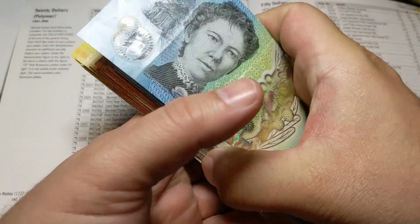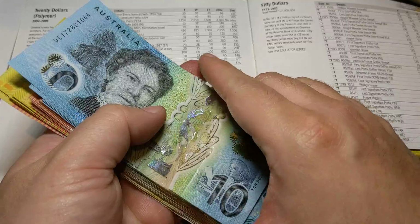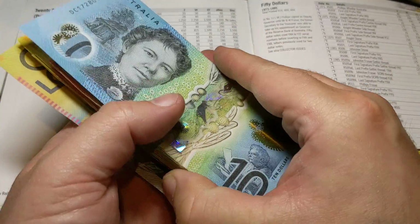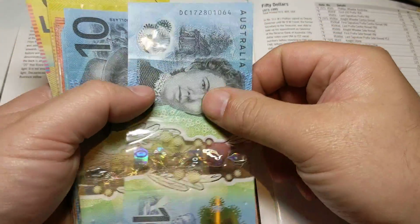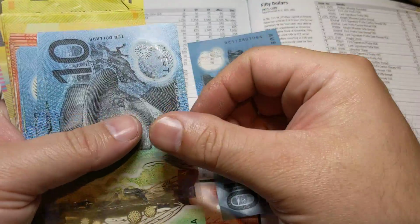Now, I've only got notes from 2017 for the $10 note, and this book doesn't help me with that. So we'll go through these notes and just check the serial numbers and see what we can find.